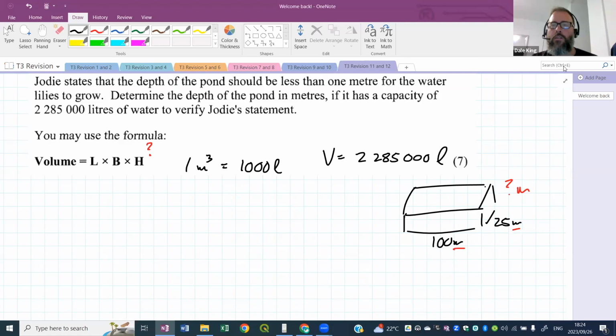Maria's looking at the screen like, what do I do now? Where do I even start? I'll give you a clue. Start with the formula. Just remember, like I said in the previous question, you got to work with the same units in the formula. All right.